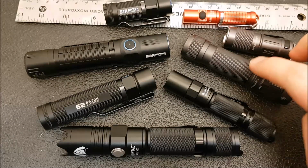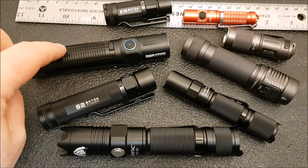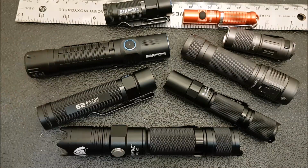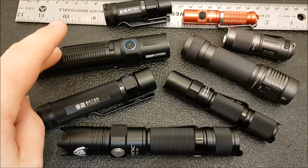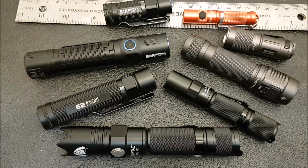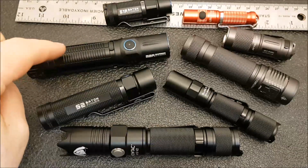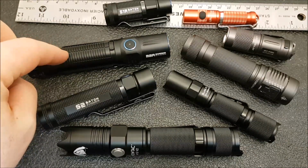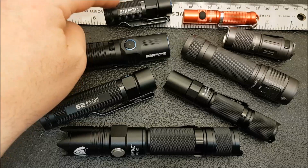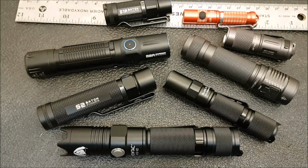Or now this takes regular 18650s. This one though does not. It takes a specialized 18650. So your options are, one, you always plug this in and hope for the best that it never dies on you. Or two, you buy a second specialized O-light 18650 that will work in this light. Same is true of this light, only it's a CR123. And so you've got to kind of figure out how you want to handle that.